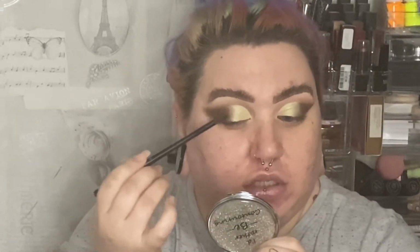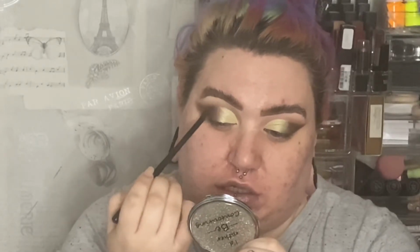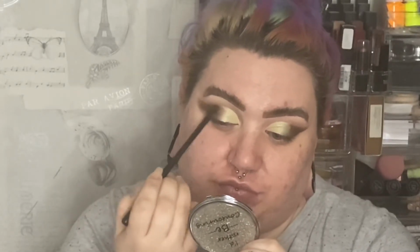So I'm just tickling this, and I love this brush because the end is so tiny, you can get right into that crease. And I'm gonna tap into Clear Baby and blend that just a little bit more, and then Ground, and again just really lightly blend that.